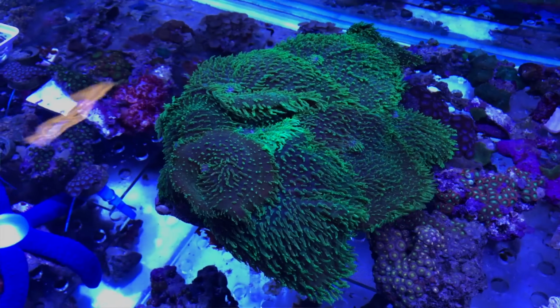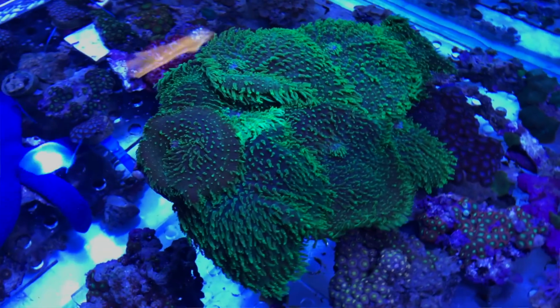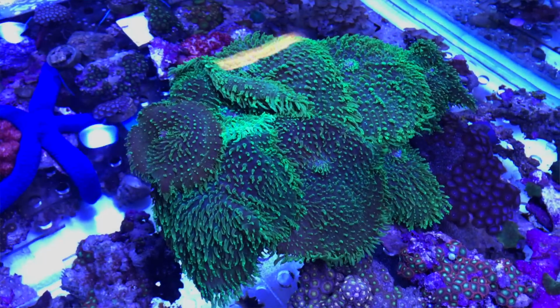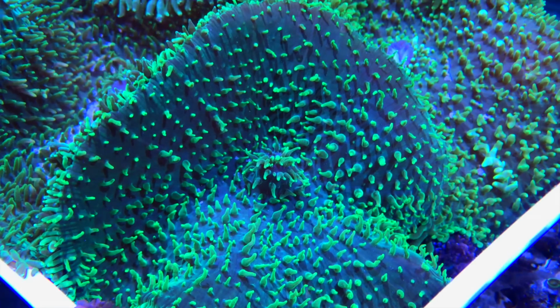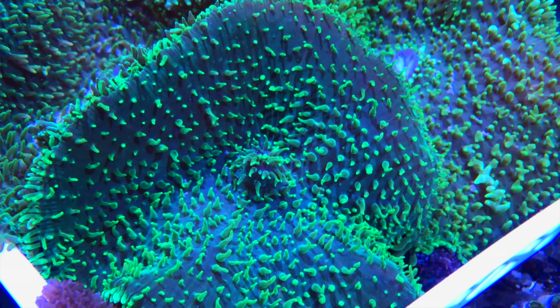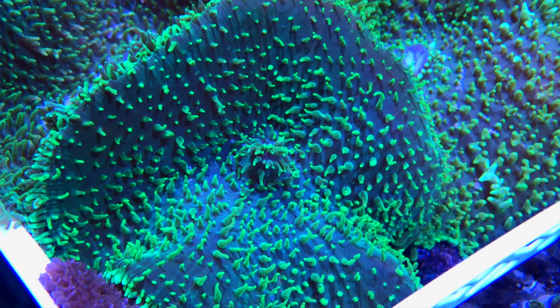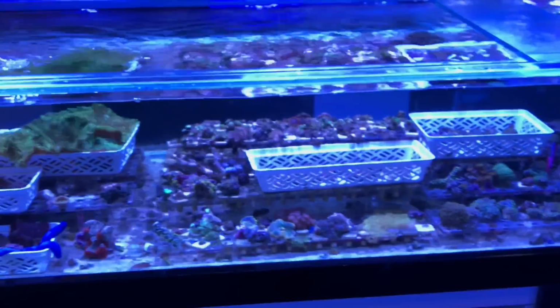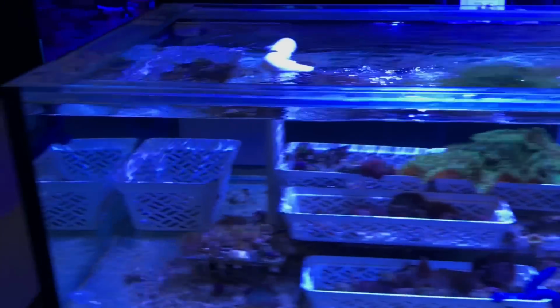of Rhodactis indosinensis, just kind of a green frilly mushroom. This one's a little bit different, a little bit meatier, the Australian style version, and I really like it. It's not the rarest thing, but it propagates real well. And it definitely has that across the room factor that will actually really get your attention.